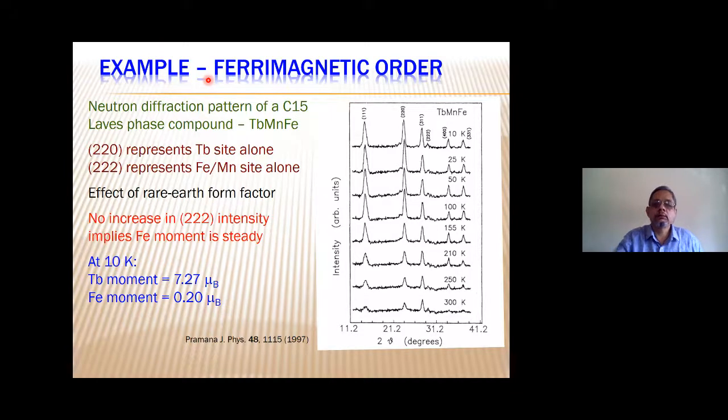One typical example of how magnetic neutron scattering looks is this Laves phase compound, C15 type, TbMnFe, a rare earth compound. You can see that at 300 Kelvin there is not much magnetic ordering, and it's in a paramagnetic state. This is the spectrum at room temperature. But when you start cooling the sample down to 10 Kelvin, you can see this particular peak slowly growing in intensity. This intensity is coming purely because of the magnetic ordering, and since terbium has very large magnetic moments, the magnetic part of the scattering is much stronger than, or comparable to, the nuclear part at that peak position.